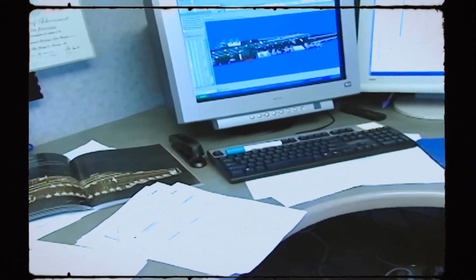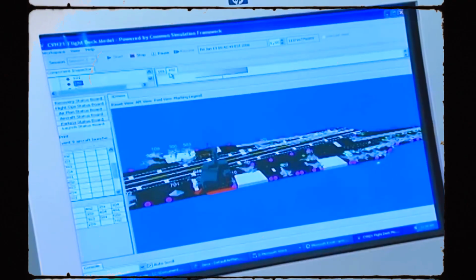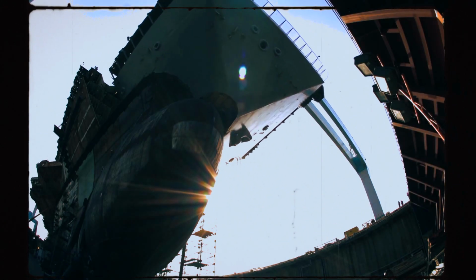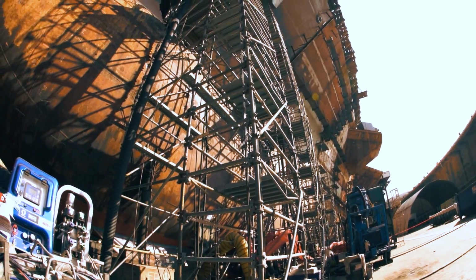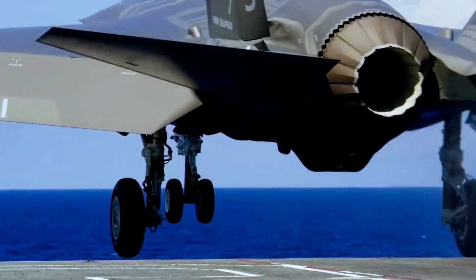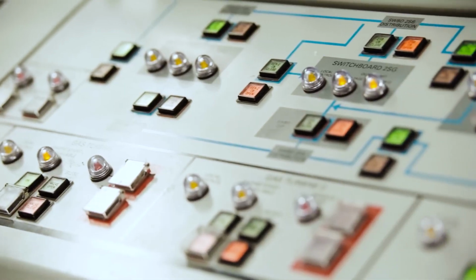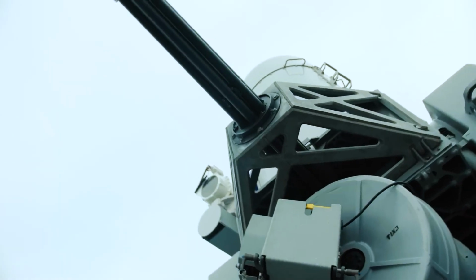The design of the USS Gerald R. Ford began back in the early 2000s, and its construction took more than a decade to complete. An important distinction of this aircraft carrier was the introduction of the latest technologies, which significantly increased its combat capabilities and efficiency compared to its predecessors.